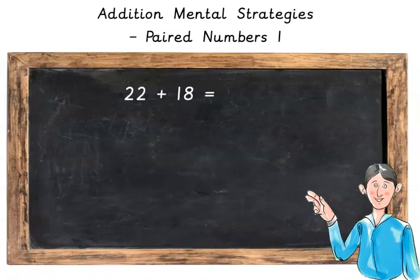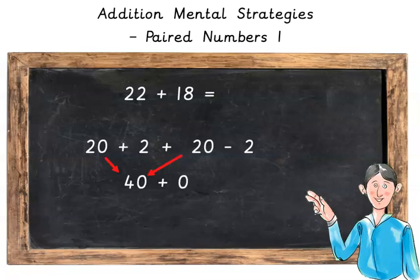So 22 plus 18. The 22 gets rounded to 20, the 18 gets rounded to 20. So 22 is 20 plus 2, the 18 is 20 take 2. 20 plus 20 is 40. 2 take away 2 is 0, so the answer is 40.